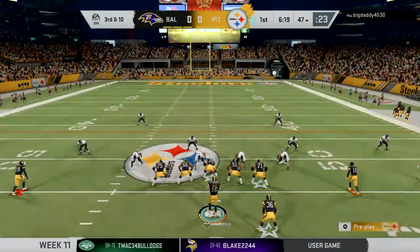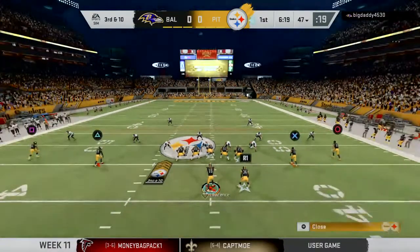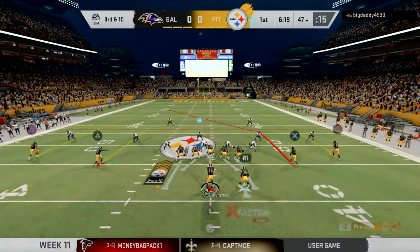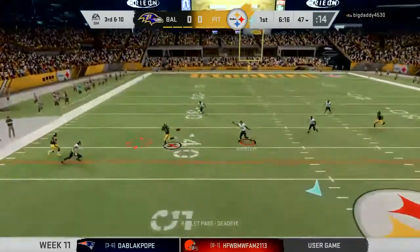On the set. Hey, watch the ball, watch the ball. Watch the safety creep. Mike, 48. Mike, go. From the gun, Lawrence.